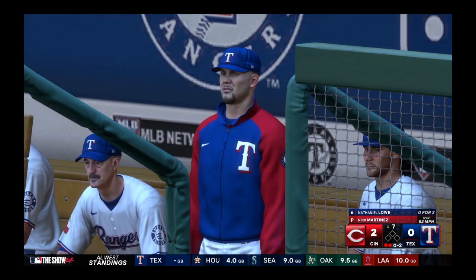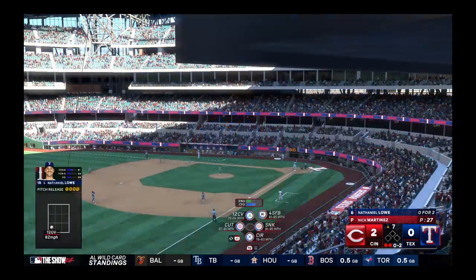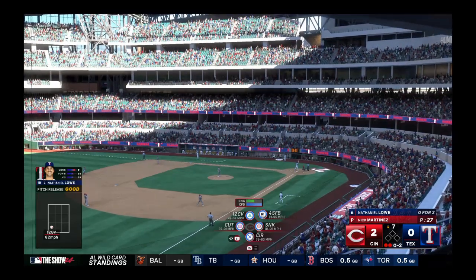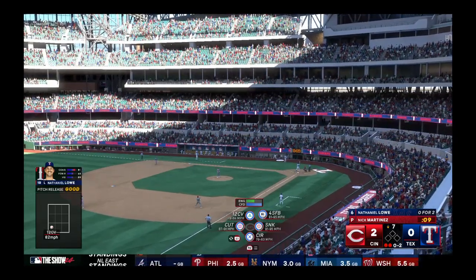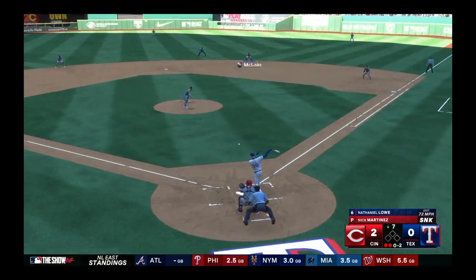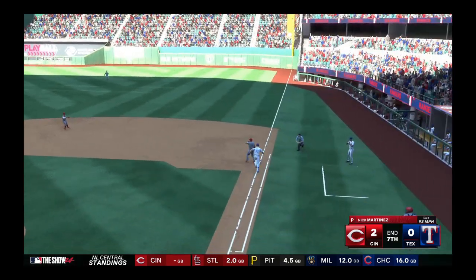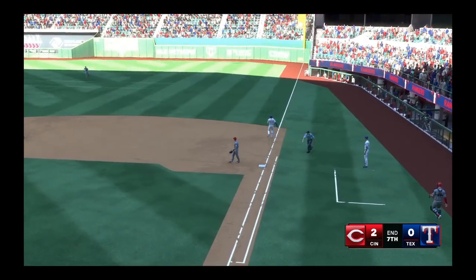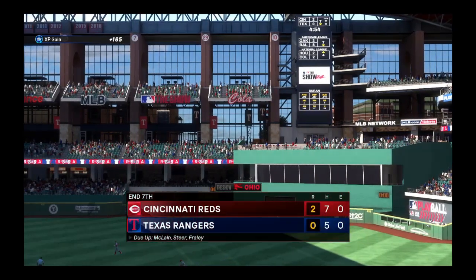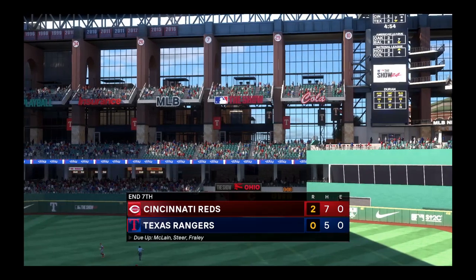Well, in this one, the offense has sputtered. Somebody's got to find a way to get on, keep the line moving, and manufacture at least one run. Then maybe you get 2 or 3. 2 down, nobody on. And he hits a ground ball right side. Gathers and throws to first. Rangers go down in order. 3 up, 3 down that time. We look ahead to inning number 8. It's the Reds 2 and the Rangers nothing.